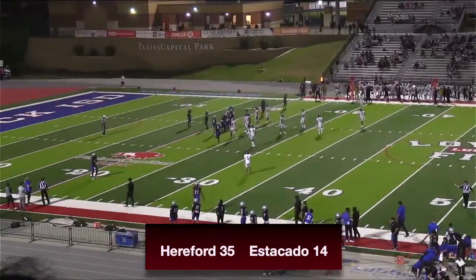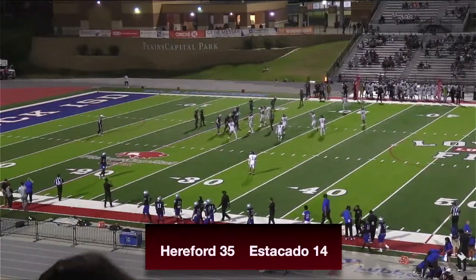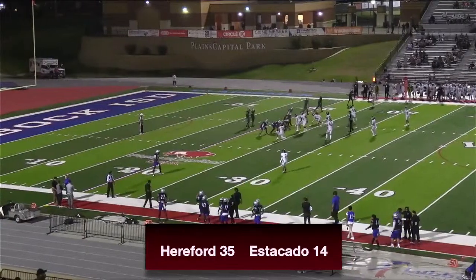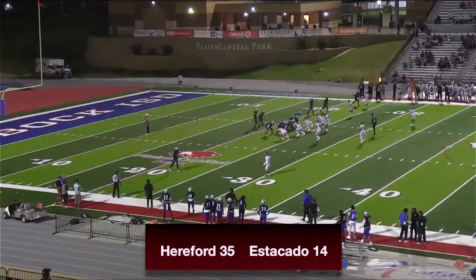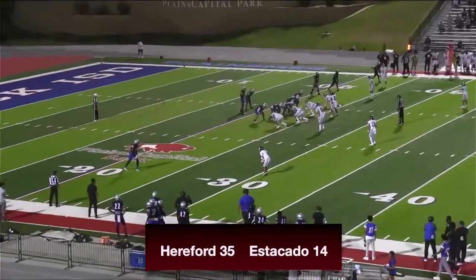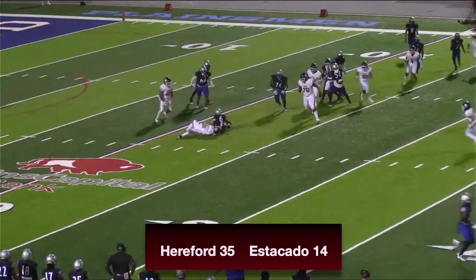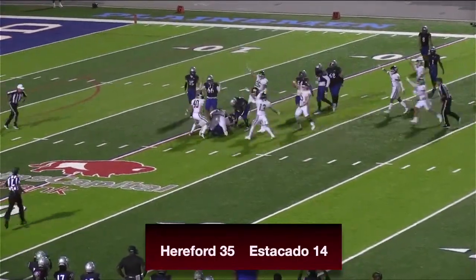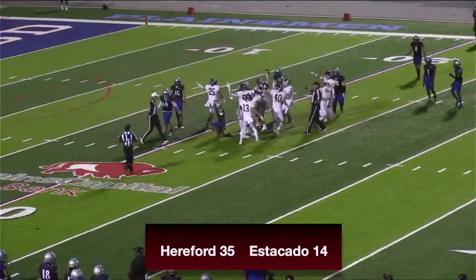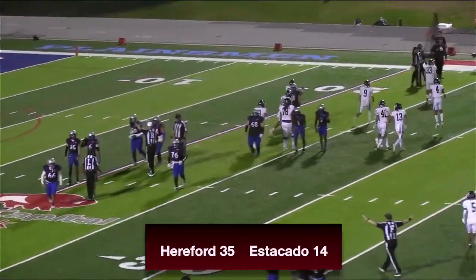Second down, 14. Here we go. 12 minutes to play. Hereford up 35-14. Sorry y'all are having to stay up late tonight, folks, but so are we. Out of the shotgun for the Matadors to begin the fourth quarter. Huge series for both teams right here. Here's the snap. They give it to the tailback. He fumbled the ball. Scramble for it. I think we got it, Tom. Whitefaces think they've got it, and indeed they do. Third turnover of the night. Great play.